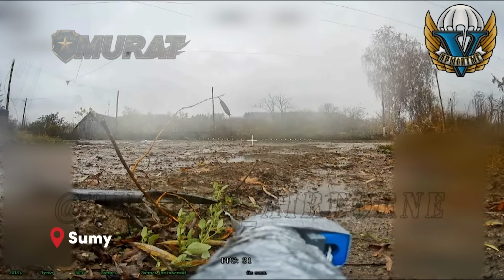Sumy direction. The Russian drone waited in standby mode for a long time. The operator never took his eyes off the monitor. Finally, an enemy vehicle arrived and the drone's propellers started up instantly.